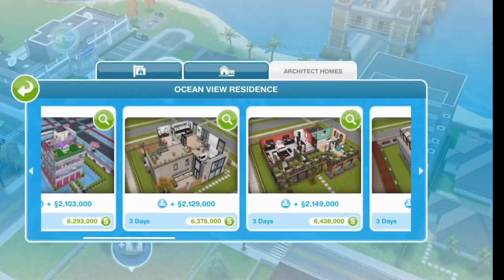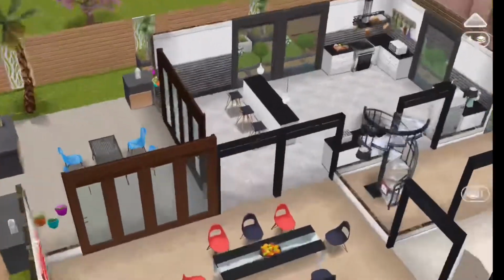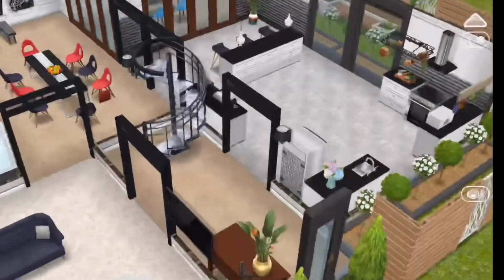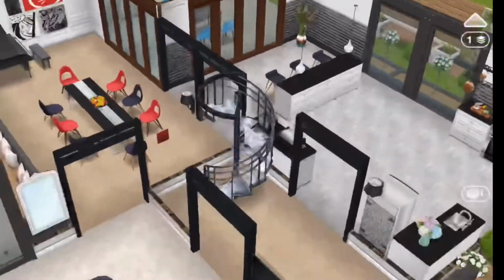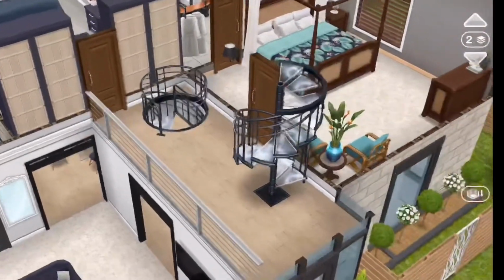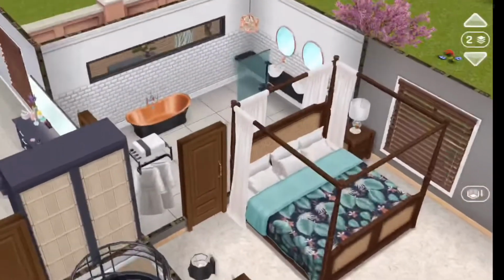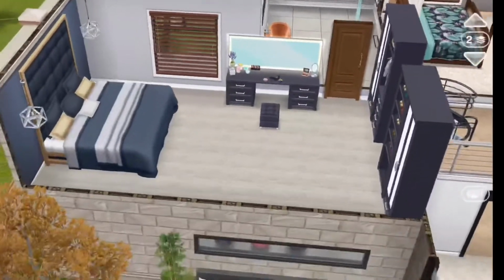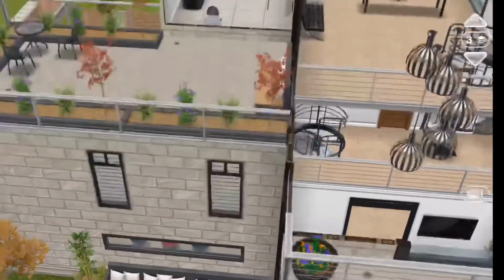For our next home, my sim friends, we have this home right here. This home, I didn't know what to think of it. But it looks like we've had this house before, but I could be wrong. For inventory, I would say a 0, but for layout, I would say a 3.